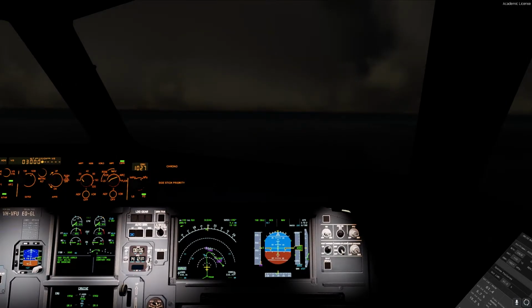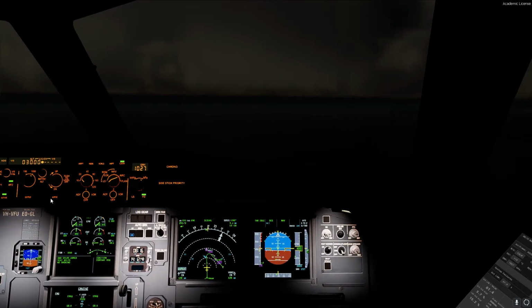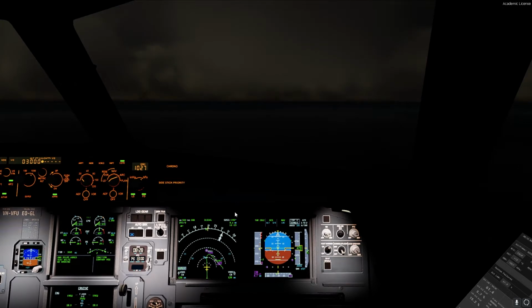So all good there. We can probably take flaps 2 now, slow this aircraft down, and then hopefully in a very few moments' time we can arm the approach. In fact, we can probably arm the approach phase now actually. Get the approach phase active. We are a little bit above the glide slope at the moment. We're looking at around 3,000 feet for the glide slope to come in.